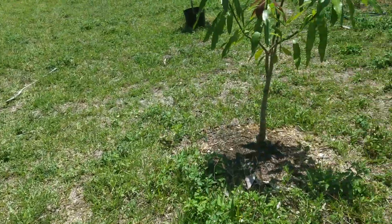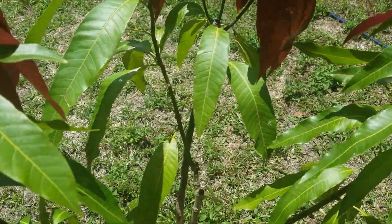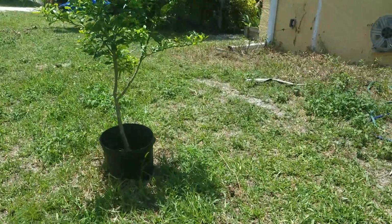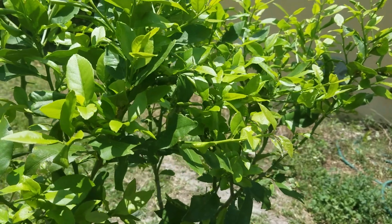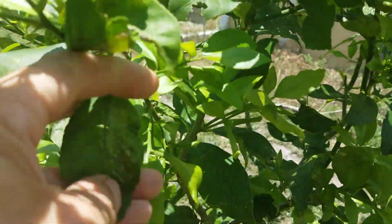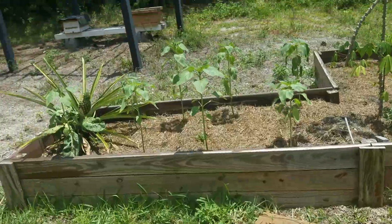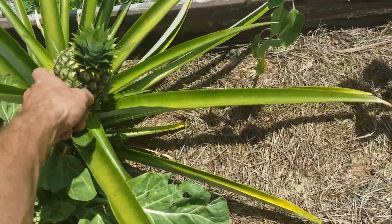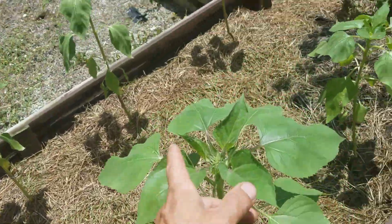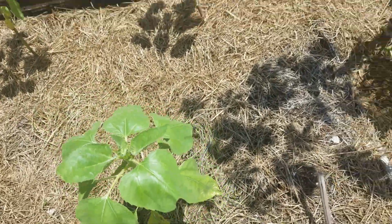Beans. Another mango tree. As you can see, I have wine glassed this one. This is a Meyer Lemon. Seems to be doing well. Leaf miners, not good. We also grow pineapples down here. Like that right there. These are going to be delicious. My wife loves them. Sunflowers, always good for a chop crop.